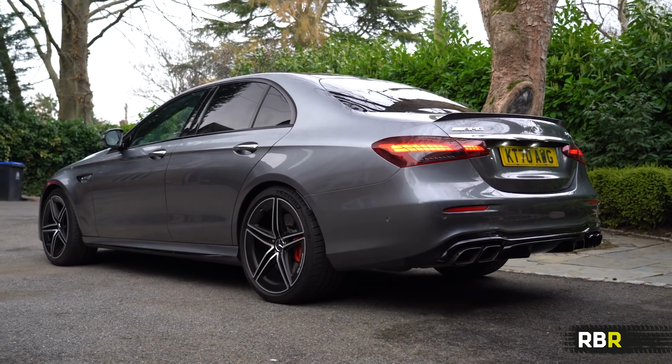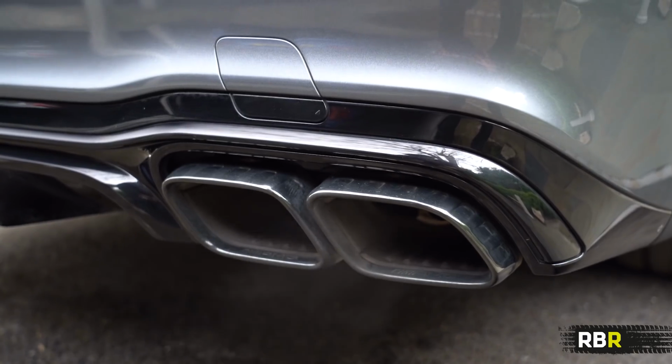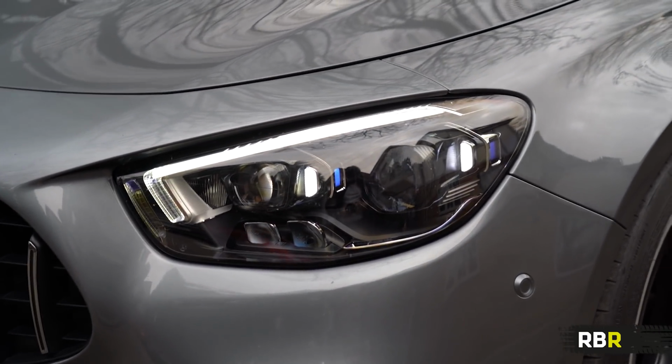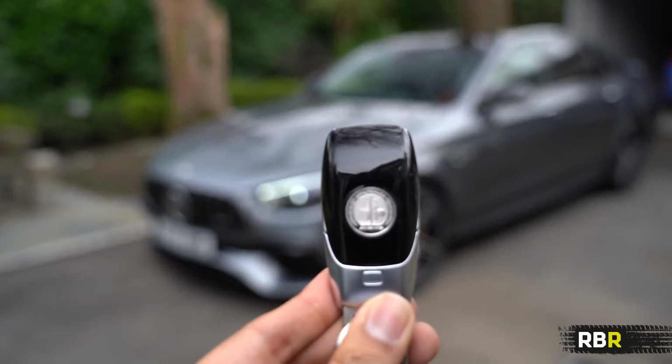So I'm going to show you every bit of this car, then I'm going to show you the sound, and then we're going to take it out for a ride and see just how quick it is 0 to 60. Spoiler, it's quicker than the official figures, no surprise there, along with every detail of this, the brand new E63S facelift.